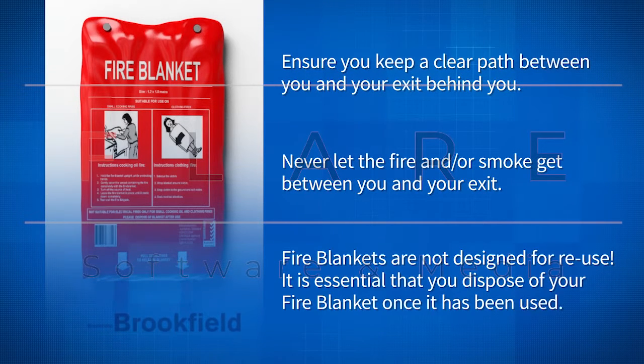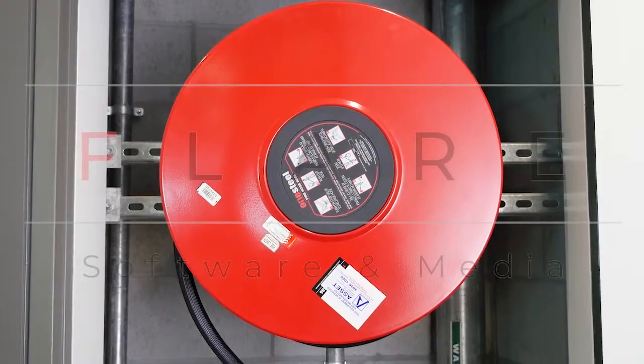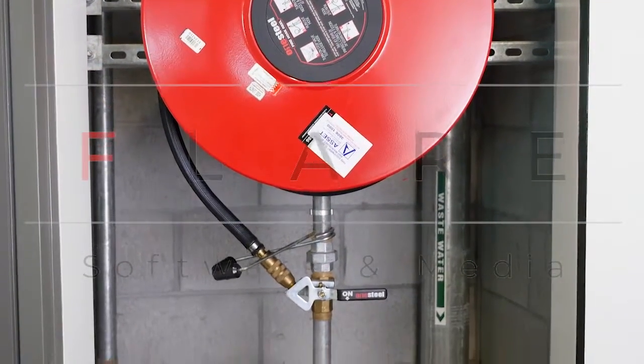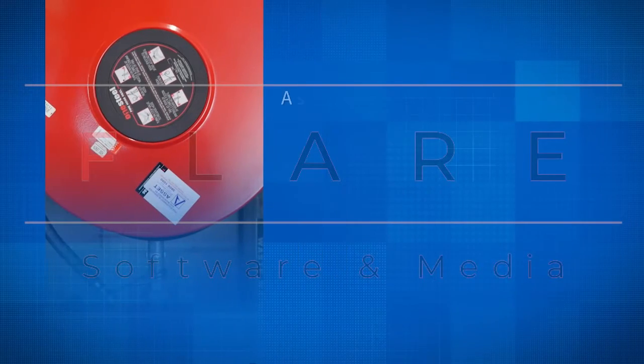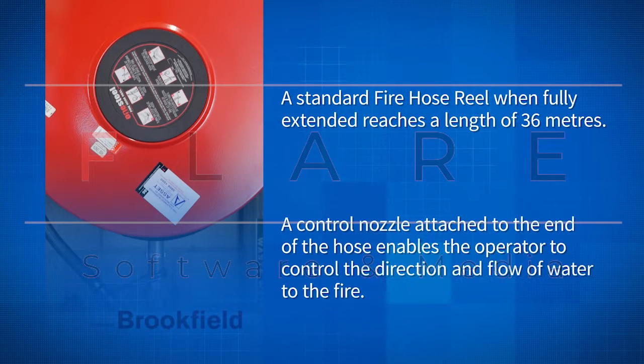Fire blankets are not designed for reuse. It is essential that you dispose of your fire blanket once it has been used. Fire hose reels provide a reasonably accessible and controlled supply of water to combat a potential Class A fire risk. A standard fire hose reel, when fully extended, reaches a length of 36 meters. A control nozzle attached to the end of the hose enables the operator to control the direction and flow of the water to the fire.